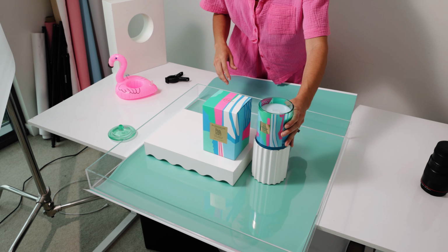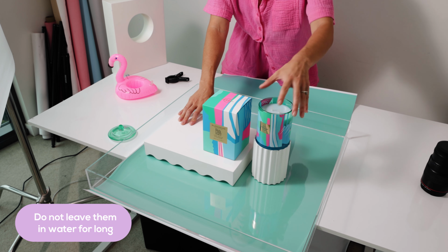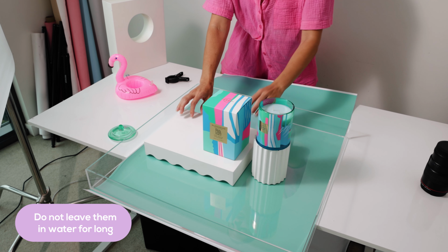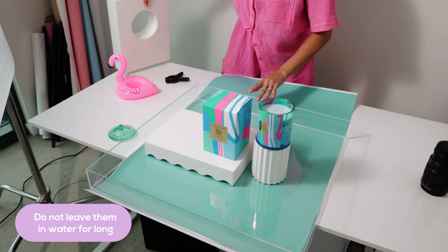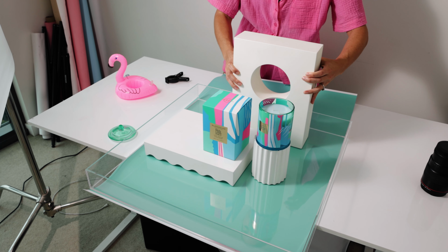Now, when you are dealing with the Moodelier blocks, do not leave them in water for very long. You'll need to be very quick, otherwise it will start to ruin the MDF, which is what they're made of. I'm gonna put that there. Now, I'm gonna light the candle in post-production. I don't need to do that here.